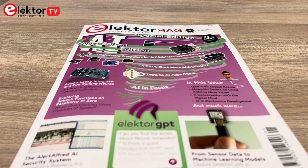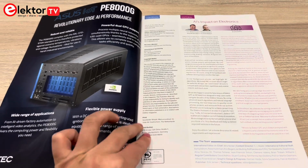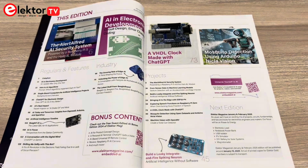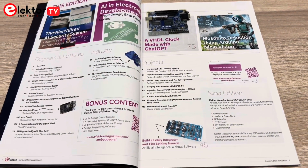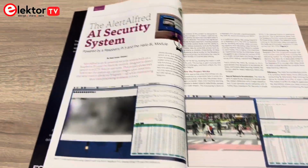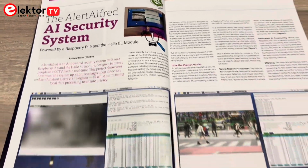When you think AI, sometimes it feels like it's all just buzzwords, right? But what Elektor does here is break it down. It's not just theory. They actually show you how AI is being applied in electronics right now. It's true, they jump right in, showing off these incredible projects. For example, using a Raspberry Pi with a Halo AI module for image processing. I mean, that alone is impressive.